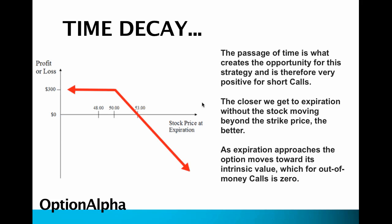Time decay on these strategies is actually really positive for our short calls. So we want time decay to occur. Again, remember that we're selling options. So in our case, the best scenario is for these options to expire worthless. And every day that passes that the stock does not trade above 50 is actually a really good day. The value of the option declines every single day. So as we get closer to expiration without the stock moving, the better.